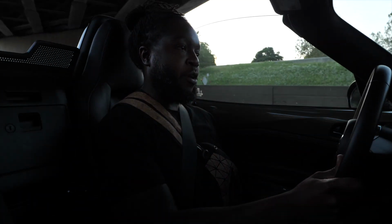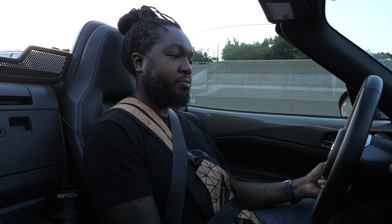Comfortable cruiser on the highway. One thing though, you do get a little bit of road noise with the top up. So with the Grand Touring, it's gonna take some of that away, but it does get a little loud. You can still hear the music. Stereo is great. It's just loud down here in general. We got all kinds of cars on this highway with all these concrete walls just bouncing off.